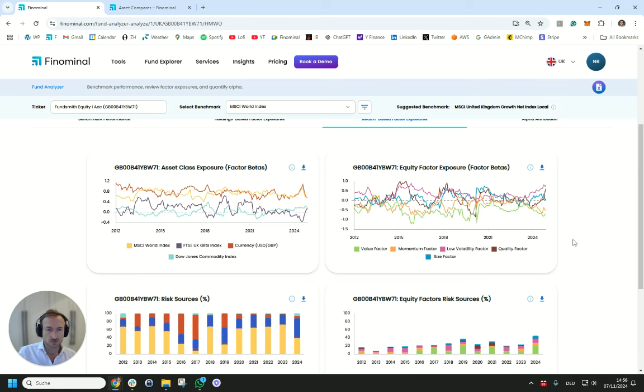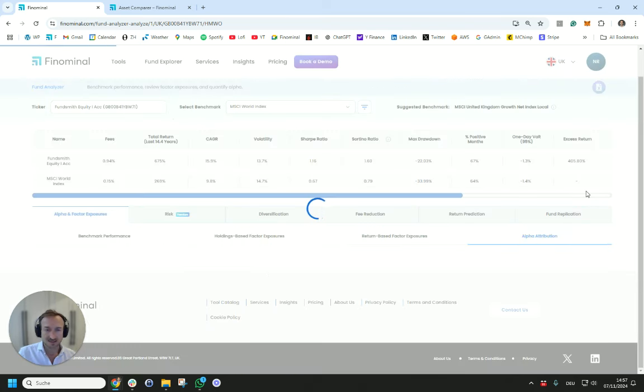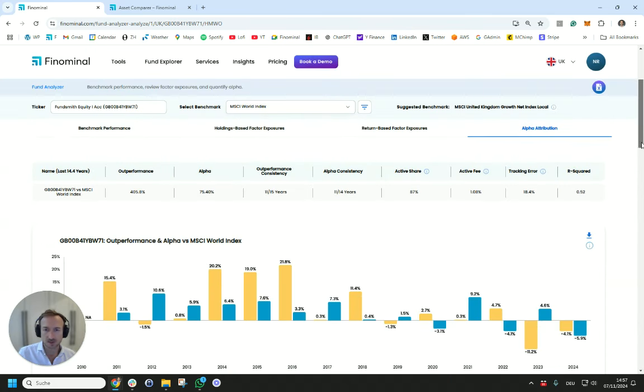Now, that's from a factor exposure perspective. So the style of investing has been relatively consistent over time, which is good in the sense that you see the consistency there. We can also look at the alpha the fund manager has generated. And we already saw that the outperformance compared to the MSCI World was quite large. We can see that's 11 out of 15 years. We can see the alpha consistency is 11 out of 14 years, which is great.